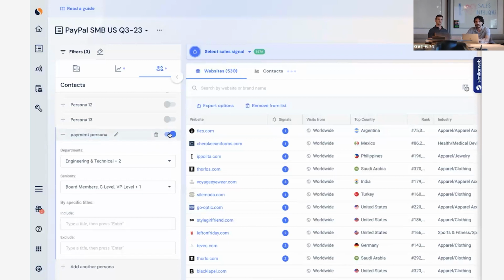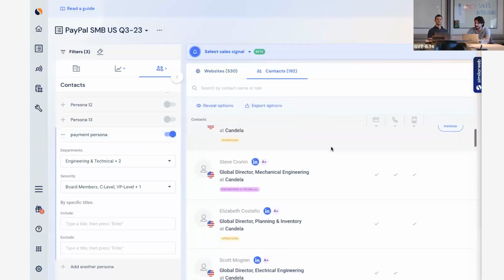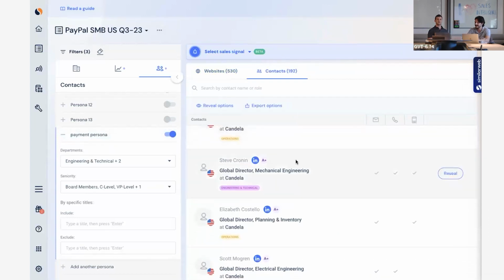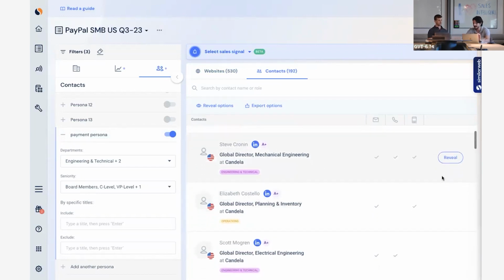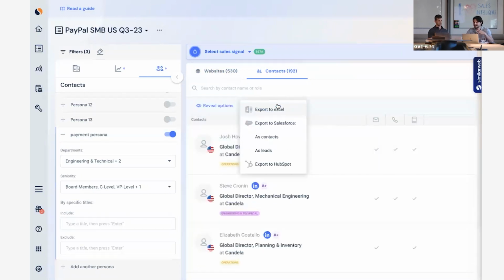And I just enabled this profile, and you can see it's refreshing the contacts. And it's showing me now only the contacts within those 530 companies that fit that criteria. They're in those departments in the company, and they have this high level of seniority. I can reveal them one by one. I can reveal them in bulk if I want, right? I can select all of them or select the ones that are interesting for me. Yeah. And more than that, I can export all of this into my Salesforce or to my HubSpot.